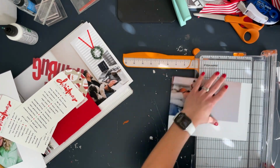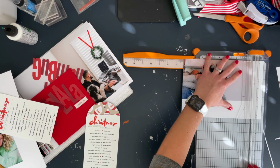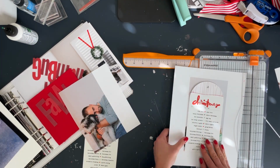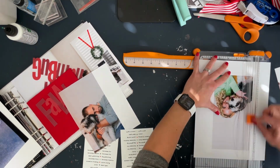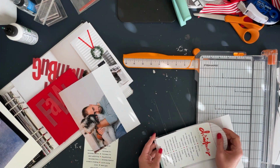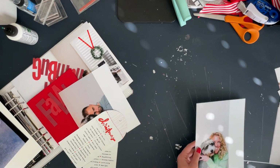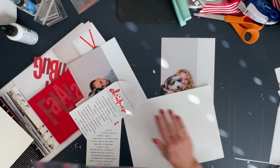The two photos I'm trimming out for the tags, one is of Ben and Henry and the other is of me and Henry. And if I remember right, I think I had sized those to maybe 4.5 inches wide by like 8.25 or 8.5 tall. That way I just gave myself a little bit of extra margin before I would adhere them and do the final trim for those photos.